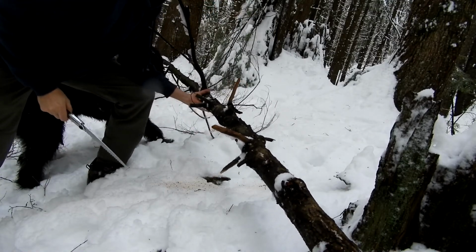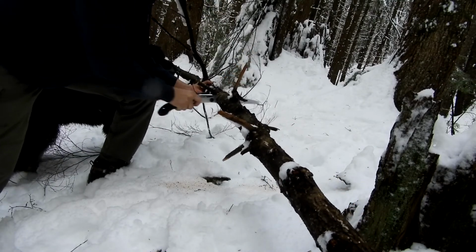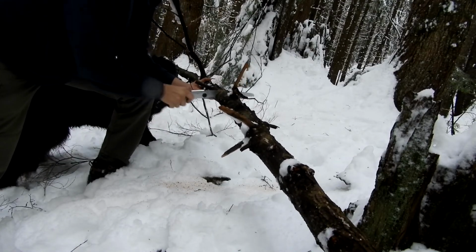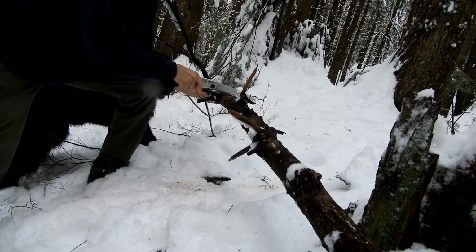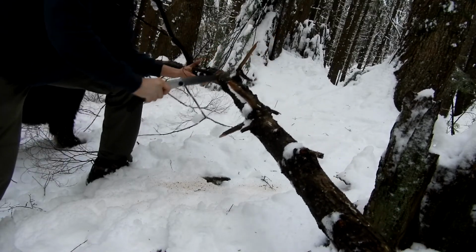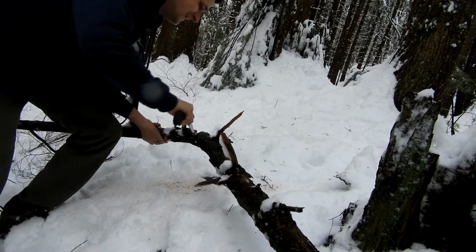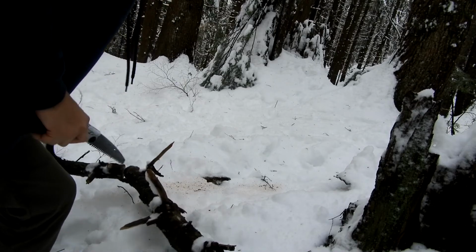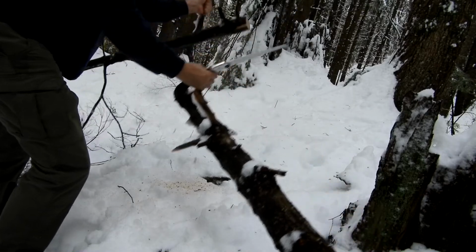Oh, there Henry goes. Thanks, buddy. You gonna help me with this? Give it all you got. Oh, goodness, this dog is strong. Getting stronger by the day. There we go.